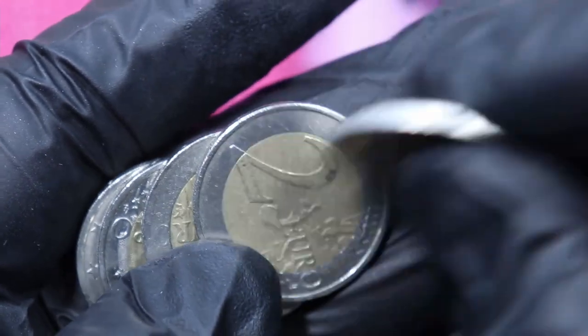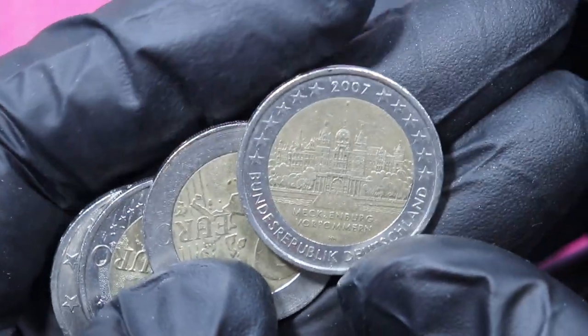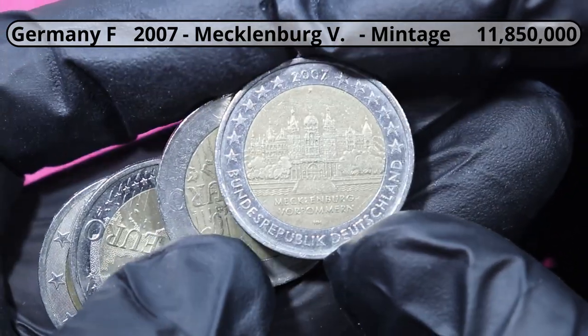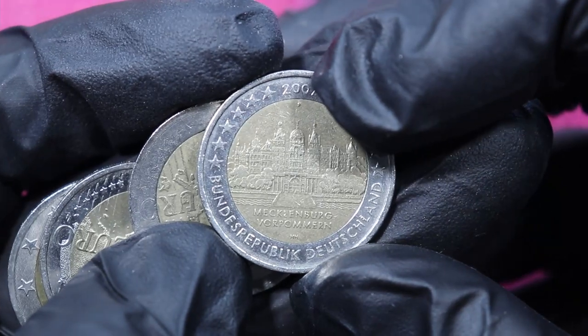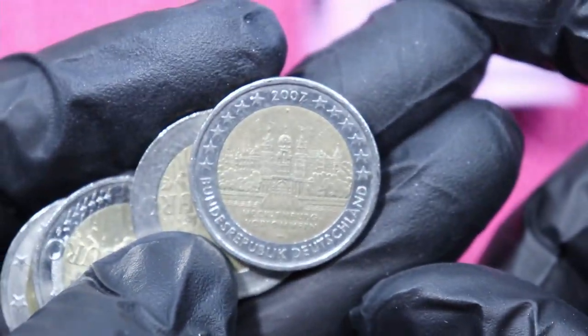Germany. We are France. Oh, and here, that's one of the missing ones. I'm not sure about the mint mark, so this, I don't think it's A, but I will put it aside. Mecklenburg-Vorpommern, Bundesländer series.